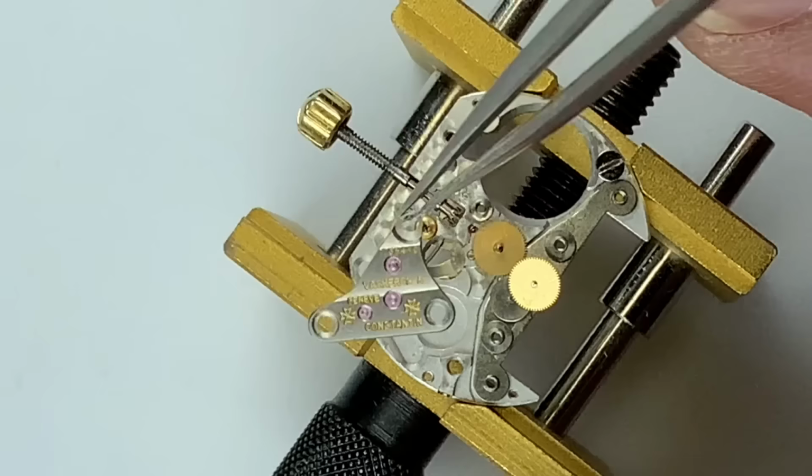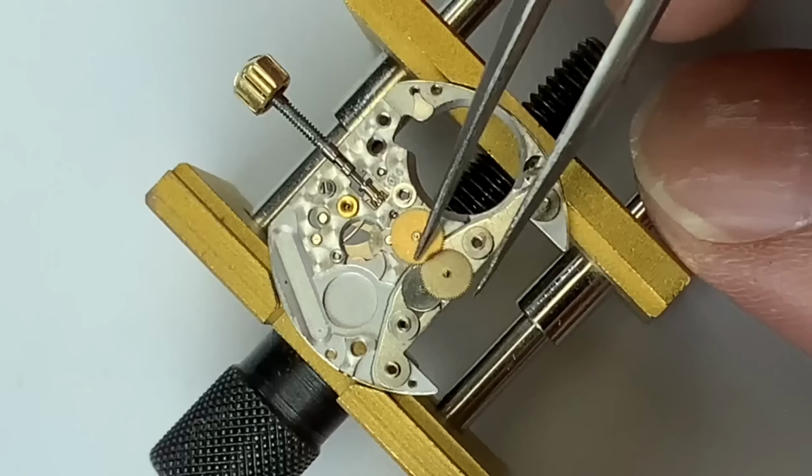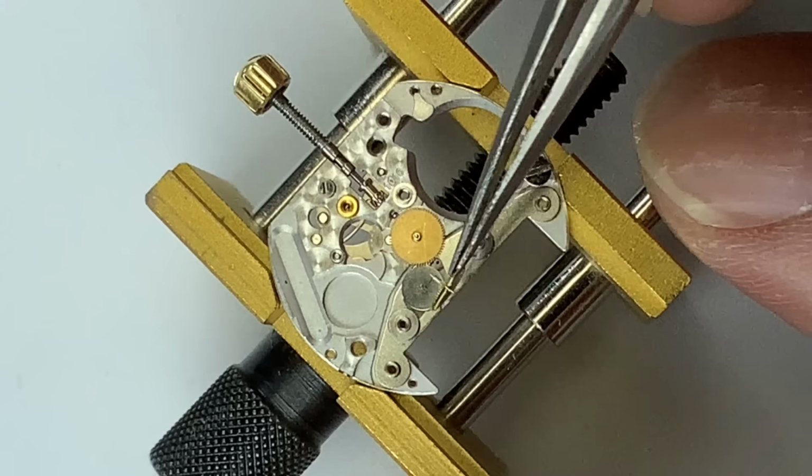Even for a quartz movement, you can see they finished it with the Côte de Genève. The perlage there as well. Even though none of this detailing will ever be seen, apart from by me, these wheels are so small. Step rotor.